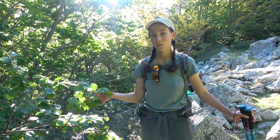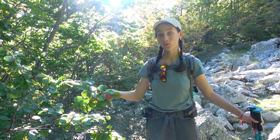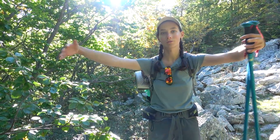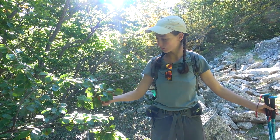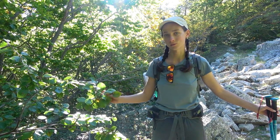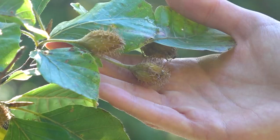I wanted to ask you guys what kind of tree this is, because yesterday we've seen several trees like that of huge size, like the trunks were enormous, and they look so wonderful and beautiful, but we don't know what type of tree it is. We just wanted to know, so if you know, please leave it in the comments.